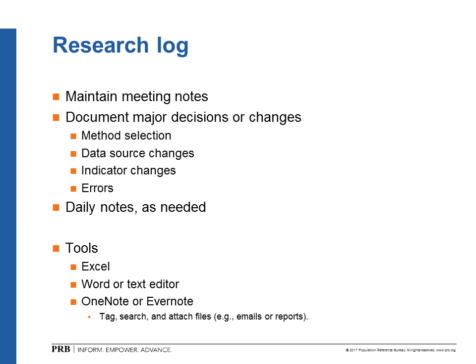So it's really important to document the methods that you've selected or the indicators you've selected, any data source changes, and really document why you made certain decisions. So you can always go back, like if you're in the middle of trying to do some type of data collection and you're like, I know we made some decision about X, but you couldn't remember Y, you can always go back to your research log and look up why you made a certain decision.